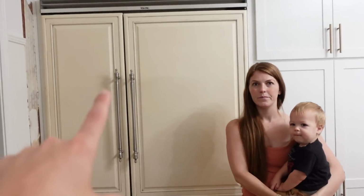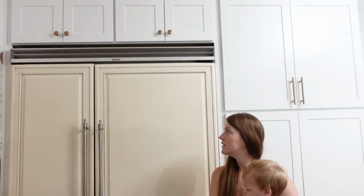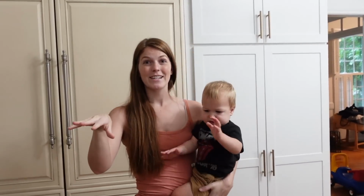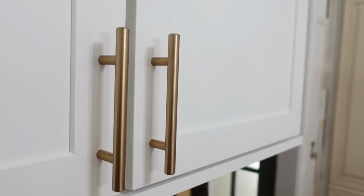The question that we do have, we'd love y'all's opinion, is these are silver handles, these are gold handles. I wonder what it's gonna look like when we paint it. Oh, let's talk about the handles for a second. Oh, yeah. As they were installing, I was at the playground with Truett, and Harold calls me, and he's like, we have to go pick out handles right now.